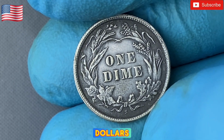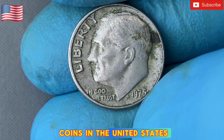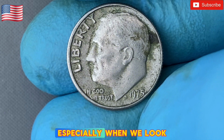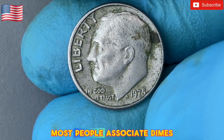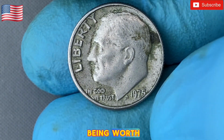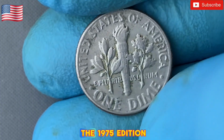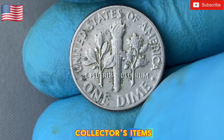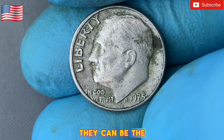Number 3. When it comes to rare coins in the United States, the Roosevelt dime is one that often stands out among collectors, especially when we look at the 1975 Roosevelt dime. Most people associate dimes with their everyday use, and you might not think of them as being worth much more than 10 cents. However, some rare dimes, like the 1975 edition, have quietly become valuable collector's items, and today, we're going to explore just how valuable and rare they can be.